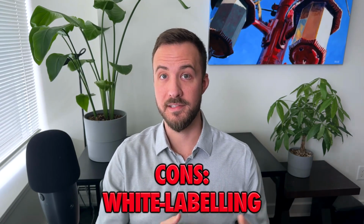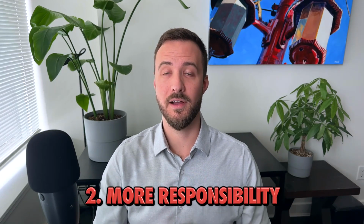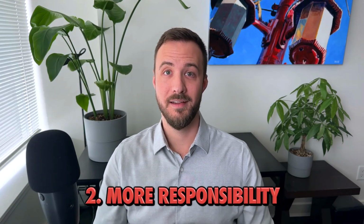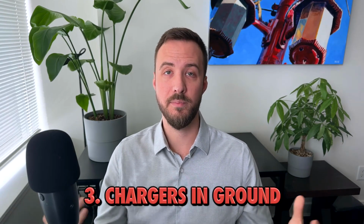Okay, the downsides to white labeling. Well, we addressed the first one, and it's expensive. There's much higher costs. The second one is you'll have to have more responsibility. So now that you've paid for the software, it's your job to manage it. The EV charging software provider will help you, but you'll definitely have more on your plate, making sure everything runs smoothly. And the third one, again, is you still have that barrier to entry. So you'll still need to have 5 or 10 chargers in the ground before they'll consider taking you on as a client for white labeling.